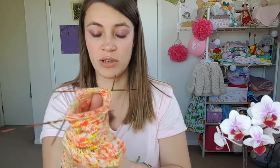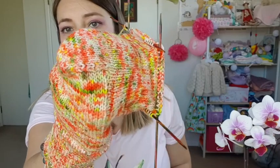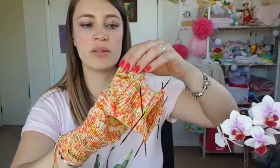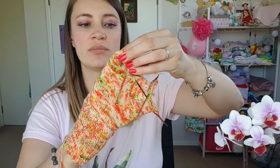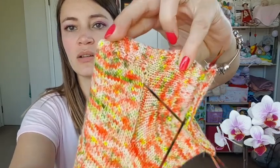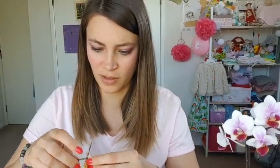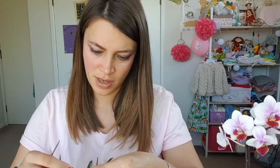If somebody knows, let me know. I get confused with all these heels. People who learn from patterns know their names, but I have no idea what you call it, because I've always been making the same type of heel. Sorry, I just found a drop stitch here that I had to fix.